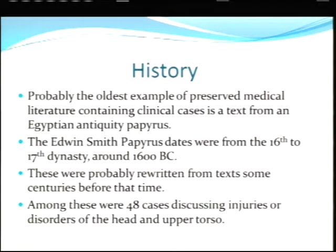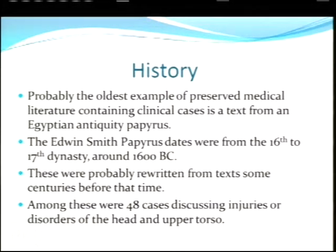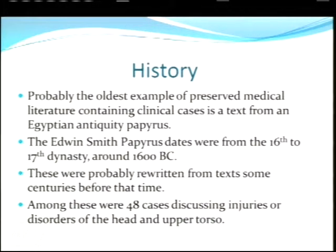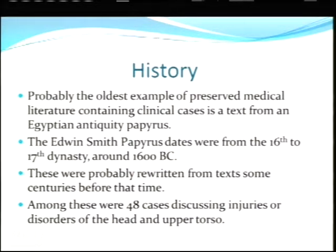This will give you a bit of background of how case reports in medicine started. Probably one of the oldest examples of preserved medical literature are the ones contained in the text from ancient Egyptian papyrus around 1600 BC. And these were probably rewritten from centuries before. Among them were 48 cases discussing injuries or disorders of the head and upper torso.